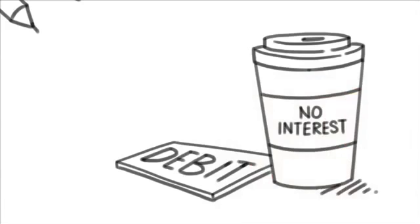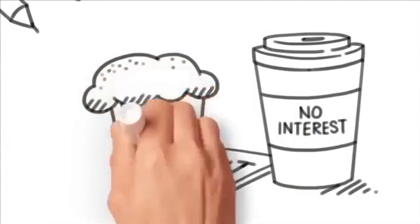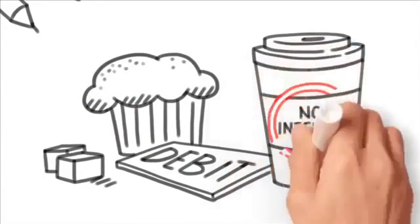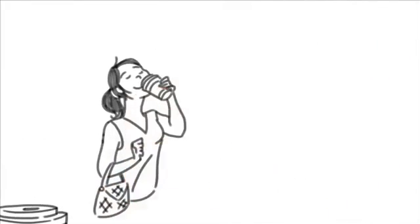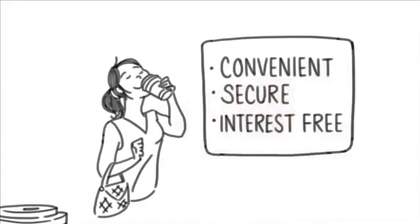So your latte may be overpriced, but as long as you have sufficient funds in your account, you only pay the price that's listed, making your debit card a great way to avoid the interest that can come with buying on credit. So those are the pros. Debit is convenient, secure, interest-free, and some people find it easier to keep a budget.